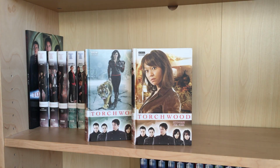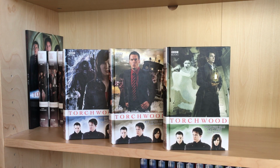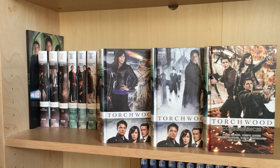Pack Animals, Skypoint and Almost Perfect make up the third set, and as you'll notice, the team is reduced on the bottom of the last of those, so this one takes place after the Series 2 finale and the death of Tosh and Owen. Then we have more with this reduced Torchwood team, Into the Silence, Day of the Dead and The House That Jack Built. And then the final set in this style consisted of Risk Assessment, The Undertaker's Gift and the short story collection, Consequences.